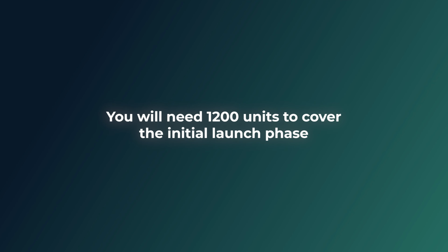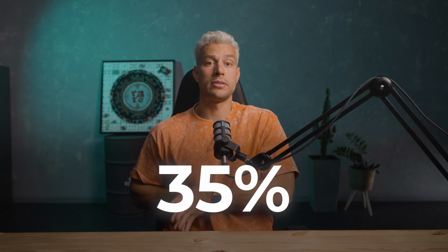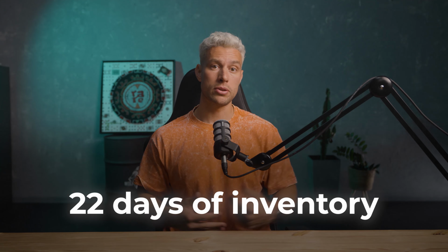You will need 1,200 units to cover the initial launch phase. Inventory should be increased to 3,500 units by early June to prepare for summer demand. Based on category data, you should expect a 35% drop in demand after August 15th. Based on your specific product's margin structure, the optimal safety stock level is 22 days of inventory.